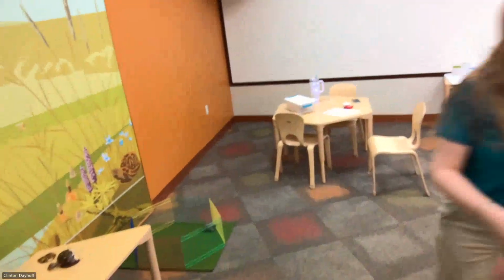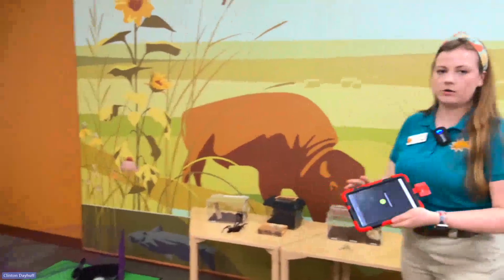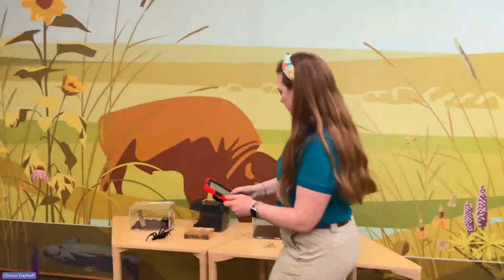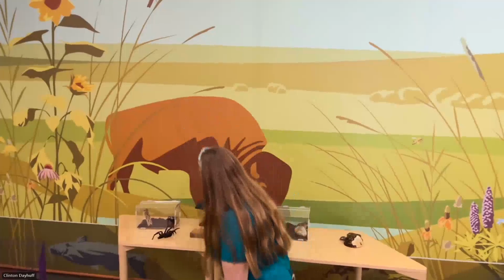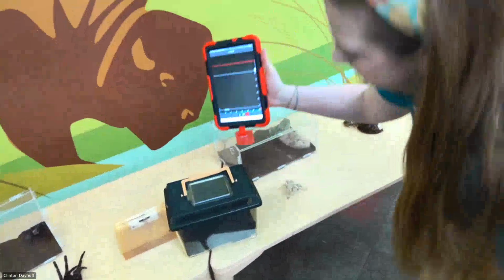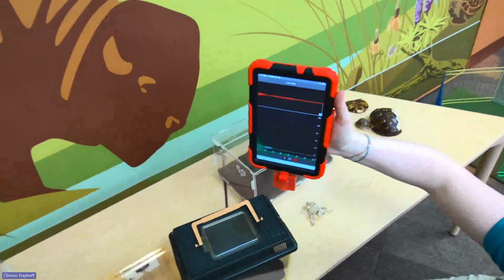In fact, let me see. I have a tablet right here that lets me hear. So this is a special gadget that we have that helps us hear the ultrasonic sounds that she makes. And then it takes it and produces a sound that we can actually hear with our ears. So let's see if she'll give us some chats. She is not being talkative at the moment.